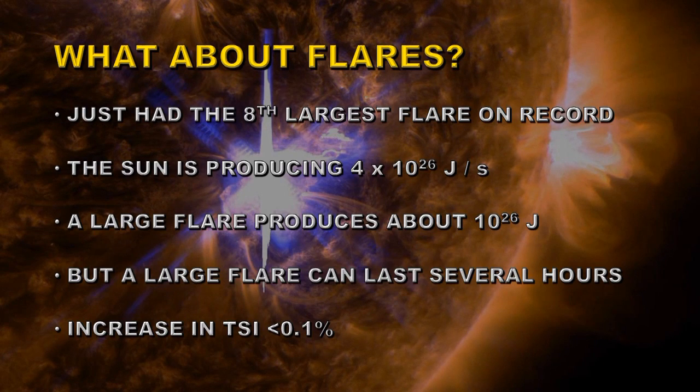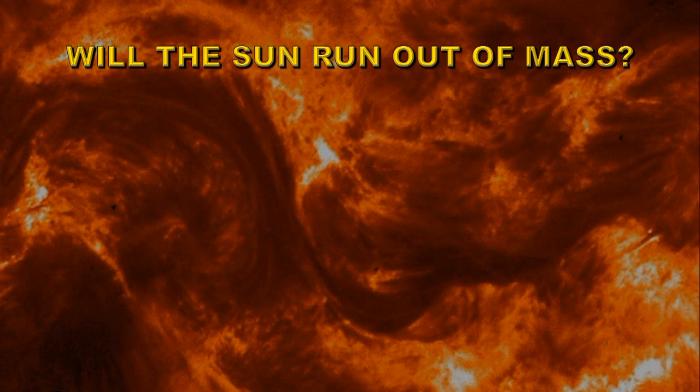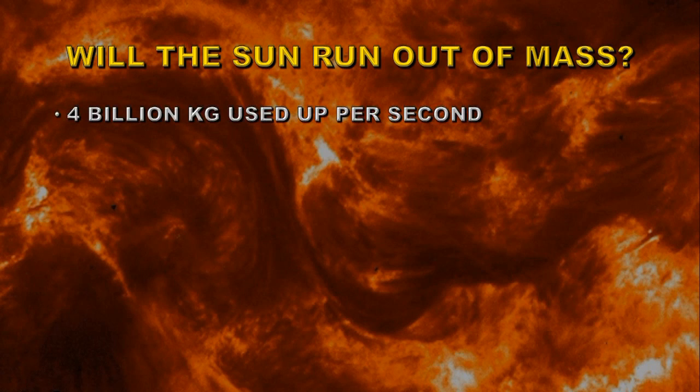In fact, we've seen very few flares produce an effect in the total solar irradiance to date. One question I'm often asked when talking about this subject is, will the sun run out of mass if it's losing 4 million tons every second? Well, we can do a quick calculation on that.